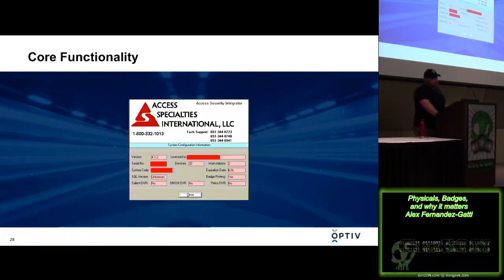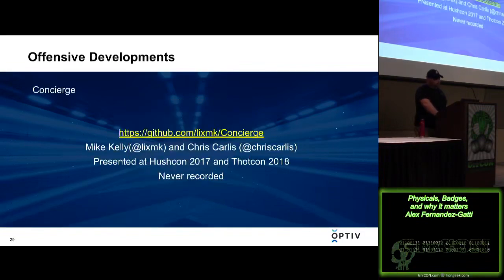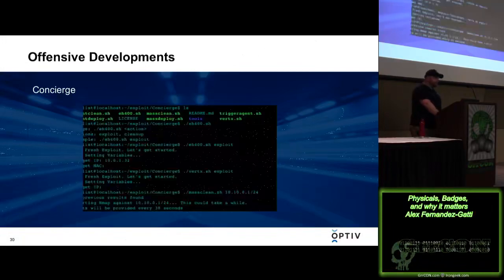And there are other systems out there like Access Specialties International. But more recently, two people that I worked with in the past, idolize in certain technical aspects, and adore completely on a social level, Mike Kelly and Chris Carless, released a toolset called Concierge. It was presented at both HushCon 2017 and ThoughtCon 2018. Neither of those talks were recorded, so the information they provided there was only available to the attendees or friends of theirs who they shared this information with. And what Concierge does is quite amazing.